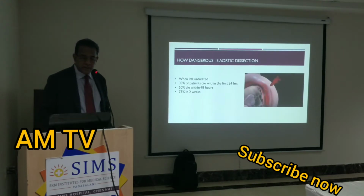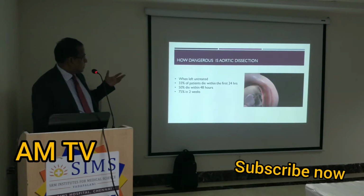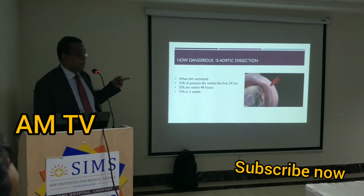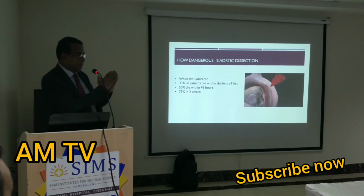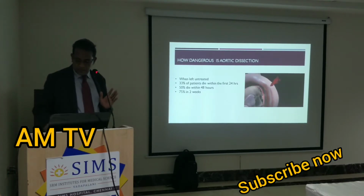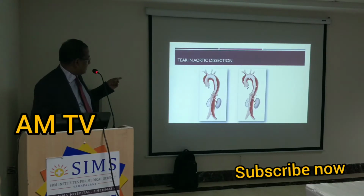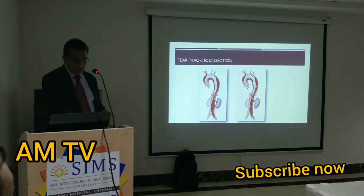Now, sometimes it could be dangerous. If it ruptures, because the wall is very thin, the patient may not reach the hospital. If the blood is between the layers, it will take some time for the patient to become serious. If you treat before that, the patient will be moderate. This is what actually happens. What I was mentioning is this only.